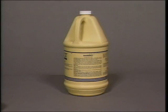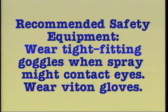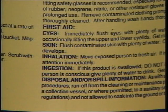If warnings are present on the label, you'll also find a list of recommended safety equipment, such as gloves, goggles, or boots. You should know that your employer is required to furnish you with any necessary safety gear. Finally, the label lists recommended first aid procedures, as well as recommendations for storage, handling, and disposal.